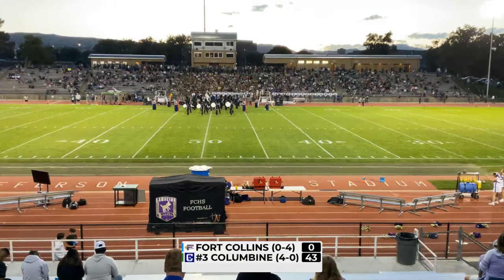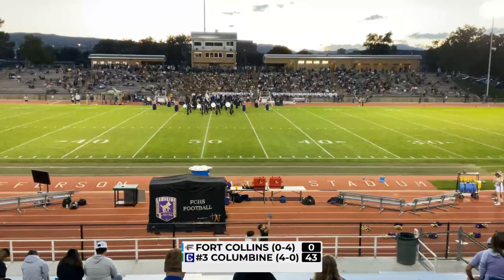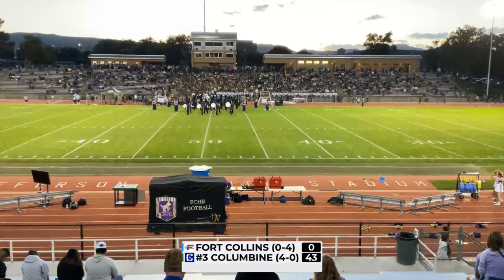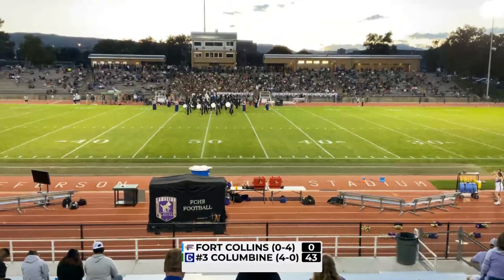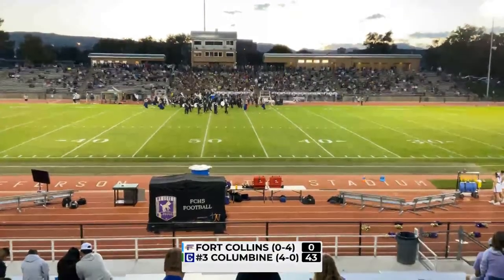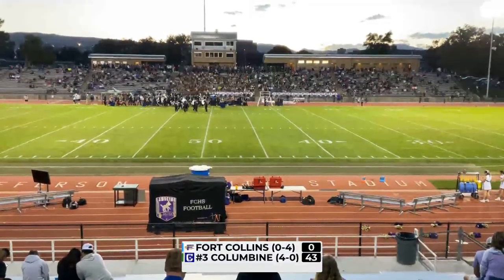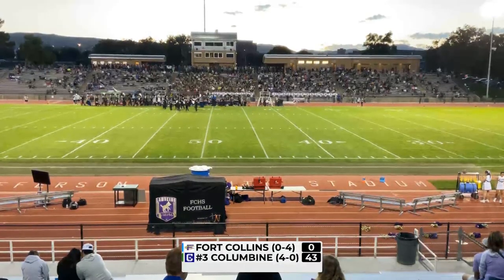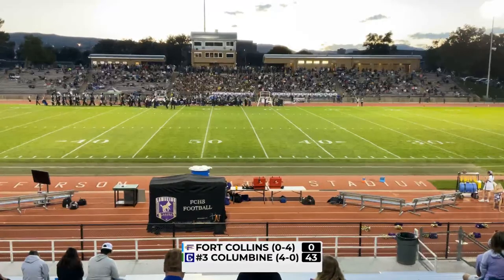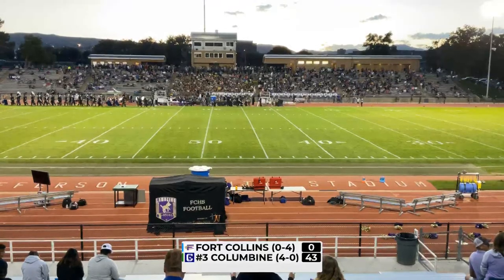The Lambkins are not without talent. Just need to shore up a couple things and they'll be okay, but there's not a whole lot of teams in Colorado who are going to play with Columbine, I can tell you that right now. They got some big offensive linemen, and their running backs are fast, and they don't go down easily. They're a powerhouse like they always are, and they'll be right there at the end of the year. I suspect they'll make the Final Four at least, maybe the championship game, depending on their draw in the playoff seedings as it comes down the stretch.